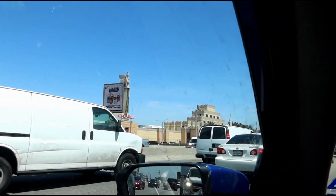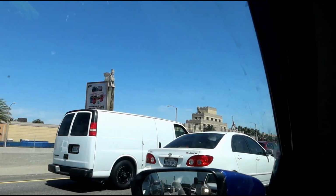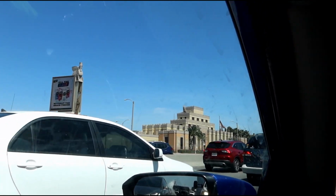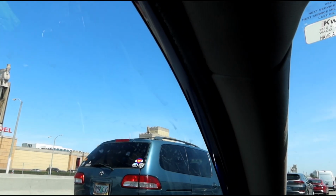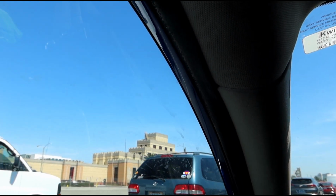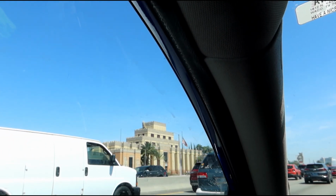This building here has always been something interesting. At one point it was a prison, at another point they made tires here, and now it's a fashionable outlet store. Talk about recycling.